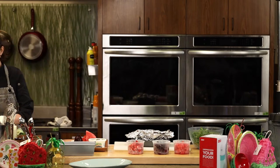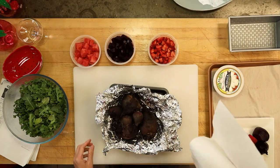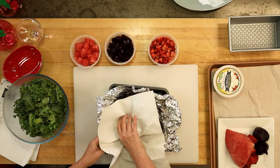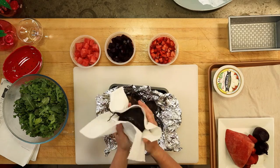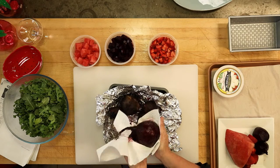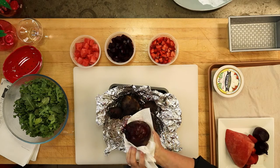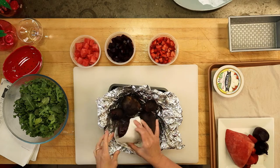It's super easy. You're just going to take a paper towel or a clean dish towel, and with your hands, you just wipe. The skin comes right off, right? If you're worried, you're not wearing gloves, Chef, but if you're worried about the beets staining your skin for a little while. So you see that, and the skin just comes right off.